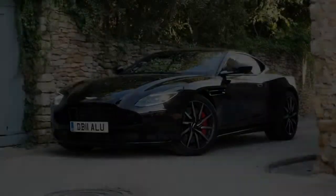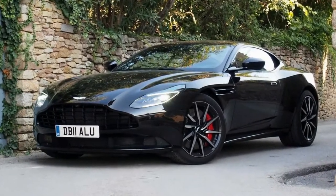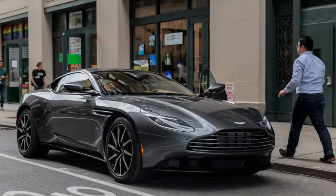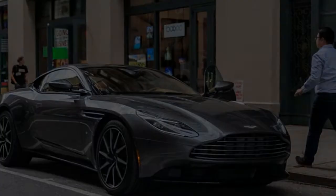Aston Martin's DB cars have been some of the most iconic and beautiful ever to grace the road. Is the DB11 worthy of the name? Here's Motor1's guide to what we like, what we don't like, and what the best specification would be when making your choice.